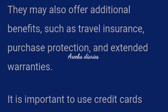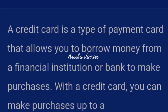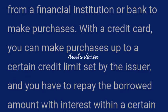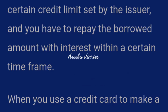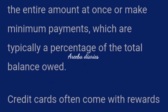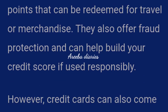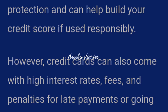A credit card is a payment card that allows the cardholder to borrow funds from a bank or financial institution up to a certain limit to make purchases, pay for services, or withdraw cash. The cardholder agrees to pay back the borrowed amount, along with interest and fees, within a specified period. Credit cards typically have a credit limit, which is the maximum amount the cardholder can borrow. The cardholder can use the credit card up to this limit to make purchases or withdraw cash.